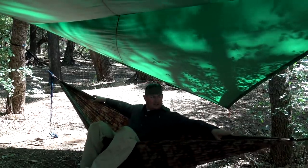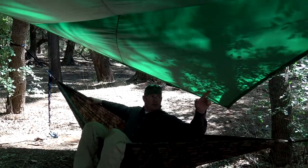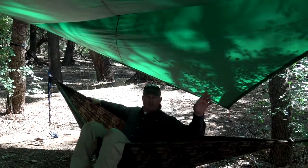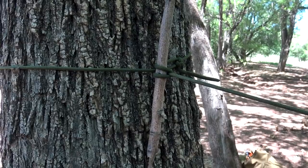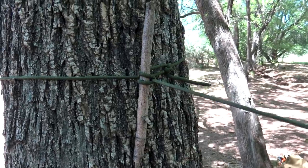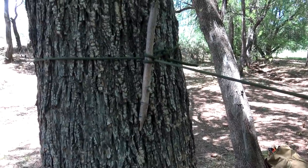And last but not least, on this hammock right here, my secondary or my fallback position. On this end over here, we have an improvised marlin spike hitch using a bowline. So all we do is pull this toggle out and this line should drop.